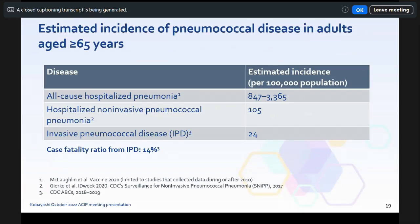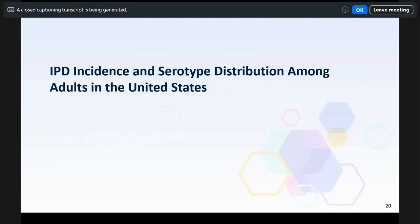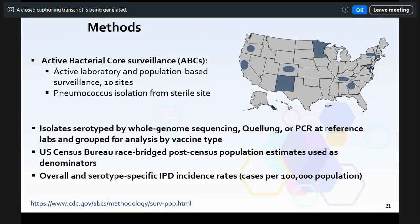In adults, pneumococcal pneumonia is the most common form of pneumococcal disease. As mentioned, IPD is less frequent but more severe. And in 2018 and 2019, the case fatality ratio of IPD among adults aged 65 years and older was 14%. For the rest of the presentation, we'll look at IPD incidence and serotype distribution in adults.